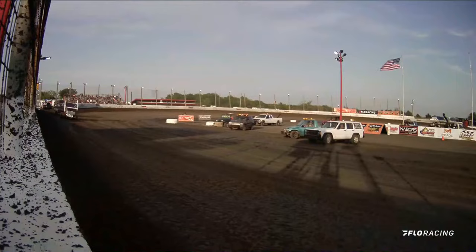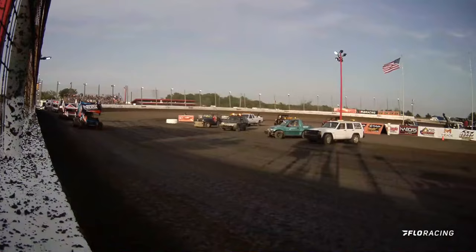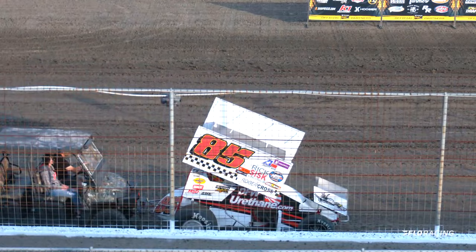Final set of cars rolling onto the racetrack now for Dirt Draft Hot Laps. They are led out by the driver out of Seagaville, Texas. That's the DFWurethane.com, Texas Aeroplastics, Harville Racing, Ron Sisk Engines, number 85 of Colby Stubblefield. Colby Stubblefield in car number 85.